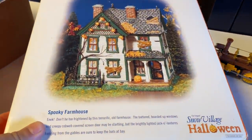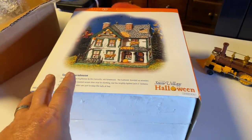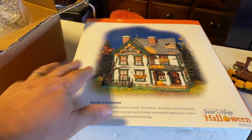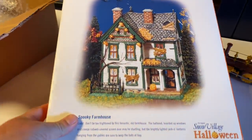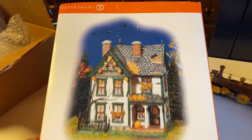This right here, Spooky Farmhouse, Department 56. This will probably go on eBay. These larger Department 56 pieces, I feel more comfortable putting them on eBay because shipping is kind of an X factor with this stuff. Even with this train, it's a little bit of an X factor, but Department 56, we got a lot of these pieces.